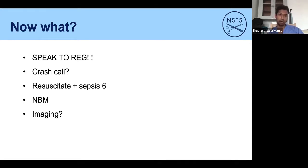Your registrar will give you a bit more guidance. Of course, they'll be on their way. But you initiate sepsis 6, you start the antibiotics, give the fluids. And to be honest, this patient's not hypoxic, but you can give high flow oxygen as long as they're not a retainer. And at the same time, do the cultures, do the VBG, and see if they're catheterized to measure their urine output.